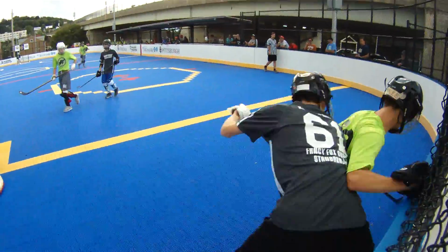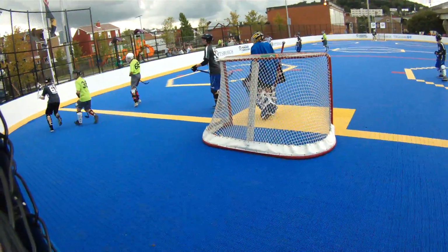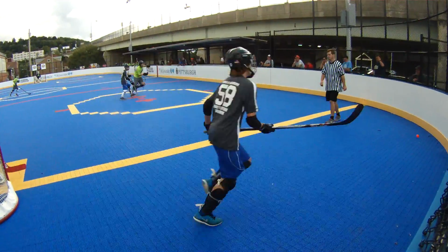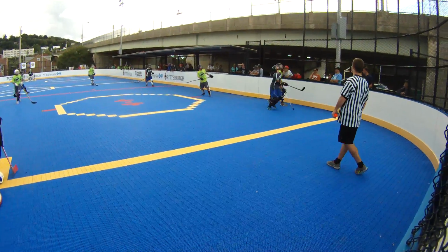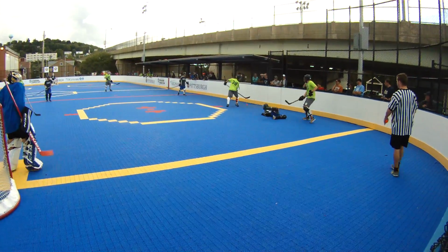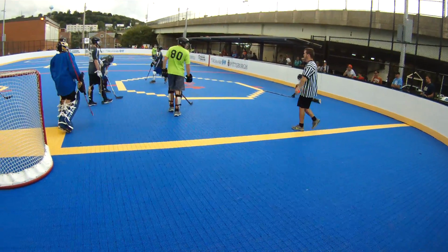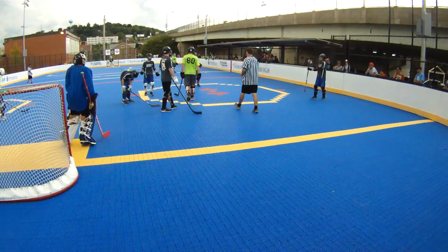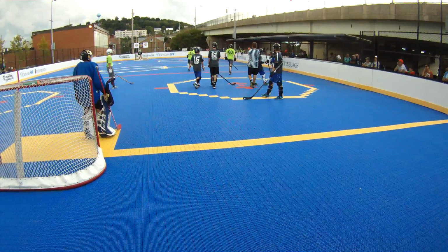38. Hustling. 38 battles now. 61. Nice dig. Throws it around for 58. 58. 80 cuts them off. Up in the air. Oh, it's going to be a trip. 80 on Brookline with the trip. Opportunity coming up now for Murrysville on the power play.